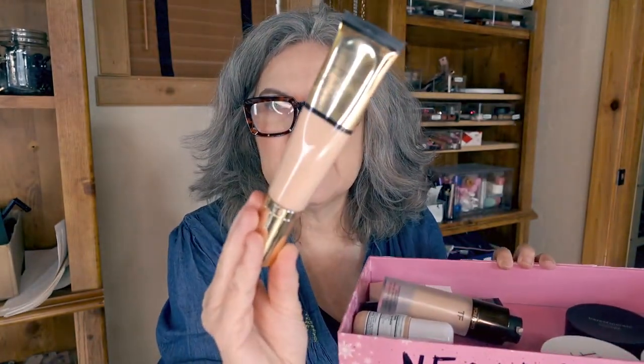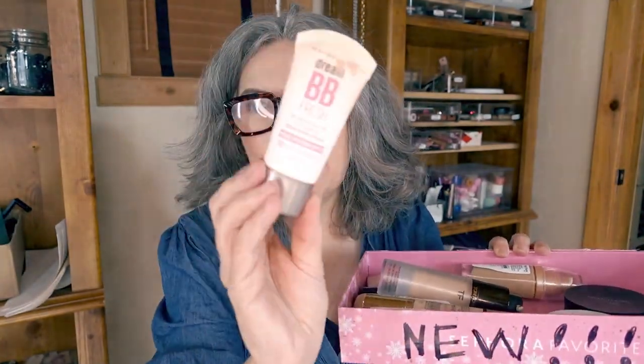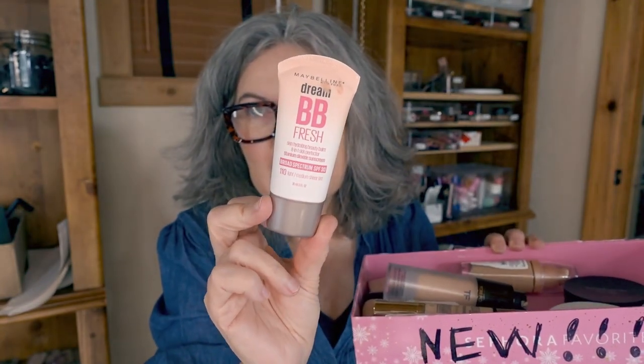I like but don't love this Estee Lauder Futurist Hydra Rescue. I don't remember if I like this Lumi or not. I like my BB cream from Maybelline. Now, this is the one with the pink, okay? See, the letters are pink. The one with the blue or green, I don't like that one. This one is called Hydrating Beauty Balm.